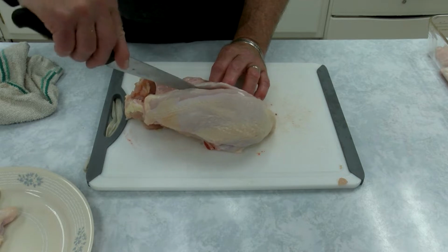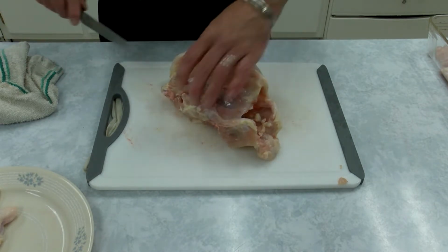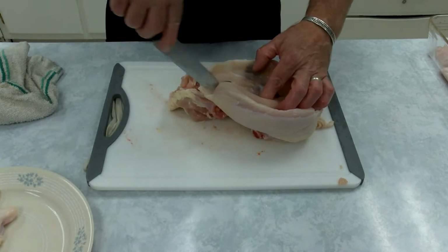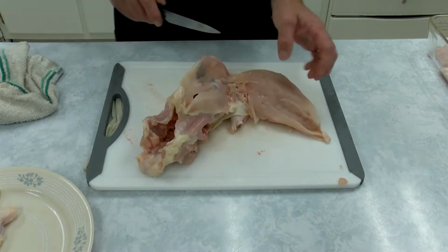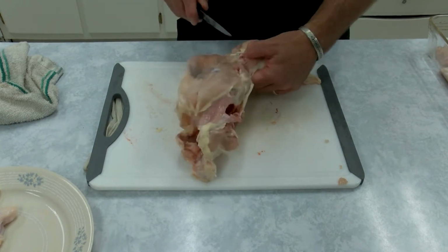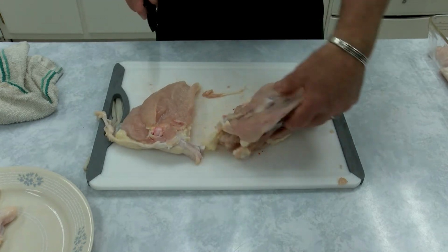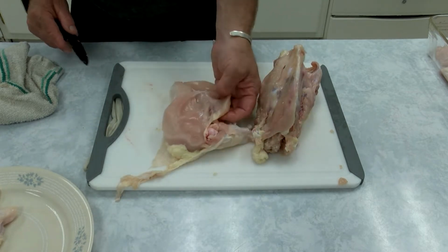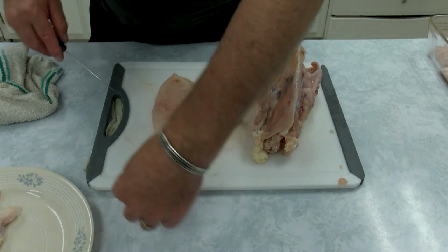Once again, I come up against the keel bone. We come down. We do this side. Now I'm going to follow the rib cage. Here's that shoulder joint. We're going to flip this over again. Going to cut in, look for the bone. I'll separate the bone at the joint and then it just comes apart cleanly. Now, once again, there's the airline breast style. We can remove the tenderloin. Pull that over here. Let's clean up this area right here.